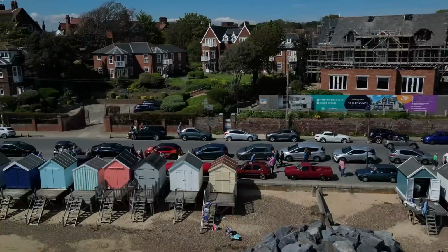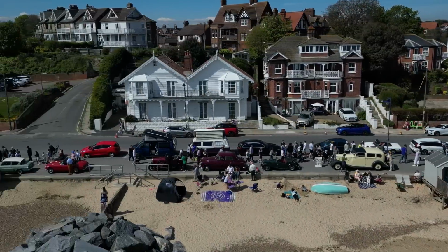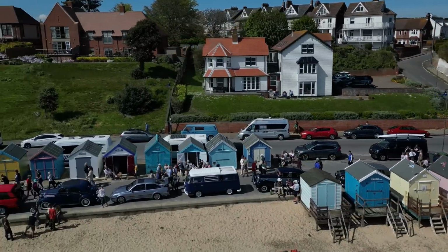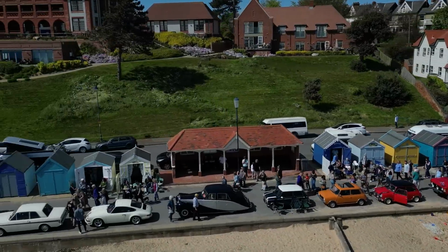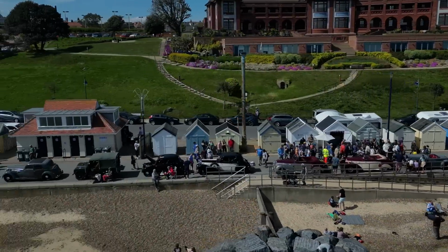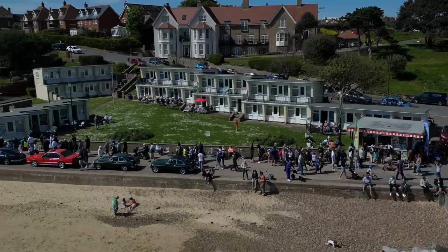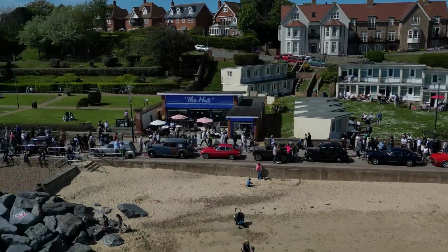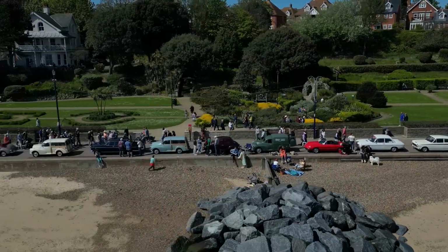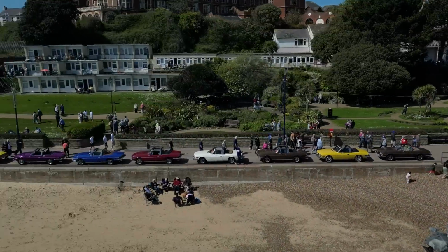The only real way to get a sense of scale of how many vehicles were in attendance was from the air, and flying alongside the promenade with all the cars lined up was absolutely glorious. I love the way they set up this show with all of the cars parked in a long line, not stacked next door to each other. It means that you can really appreciate each individual car, and it also gives you this grand sense of scale. All of these wonderful vehicles, all out in the summer sunshine. It's just glorious.